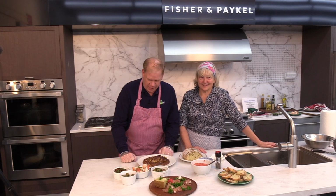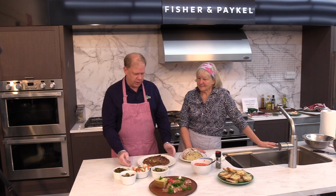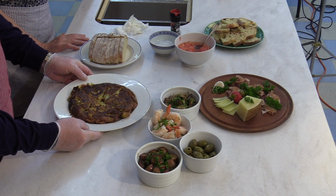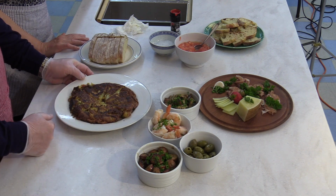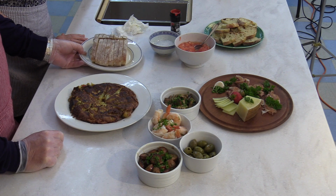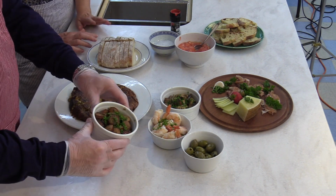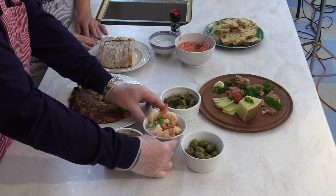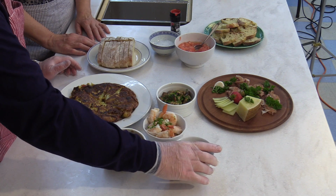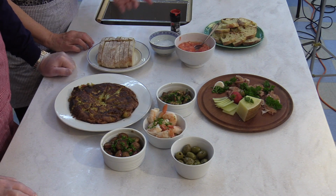So, we are here now with our appetizer display, I would call it, because it looks pretty nice. We started off with our tortilla, with potatoes and onions. It's sliced in little pizza slices, so someone can come up and take a little slice of this. This is something that we didn't prepare, but this is bread. We do have the sausage. We have the shrimp. We have the mushrooms. Carol has put out a little bit of olives. We also have a nice little cheese, and that's a prosciutto. We don't have a Spanish ham, but we got the Italian.